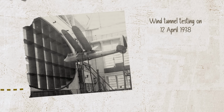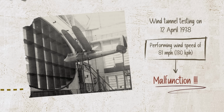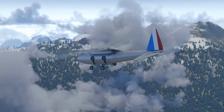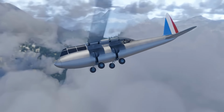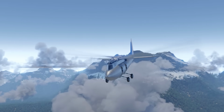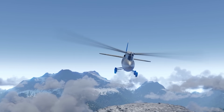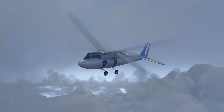Whilst initial tests were great, tragedy would strike on the 12th of April of 1938 when they were in a wind tunnel of 81 miles per hour. The 102T experienced a malfunction. So far during the testing, the wings hadn't been placed under much stress. There was no flexing and it wasn't generating any thrust to actually propel the craft forward, because they weren't going fast enough.